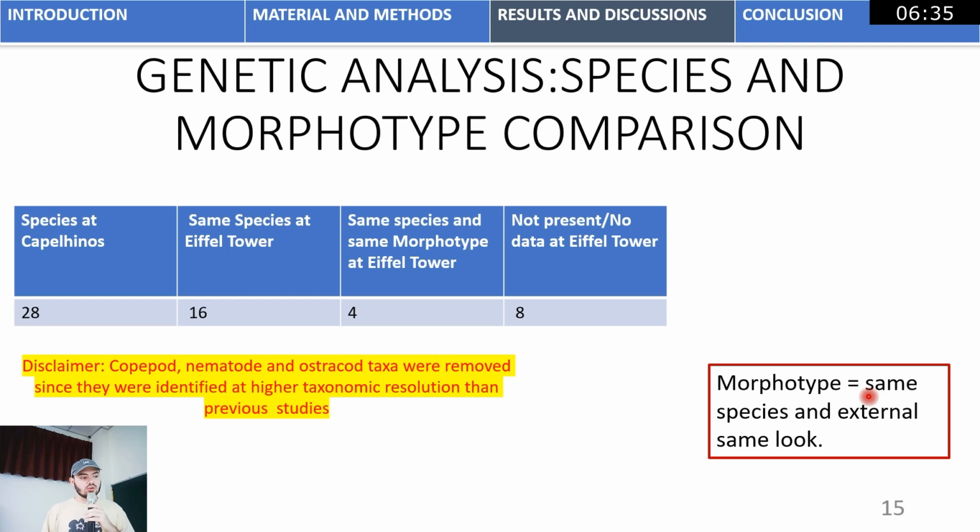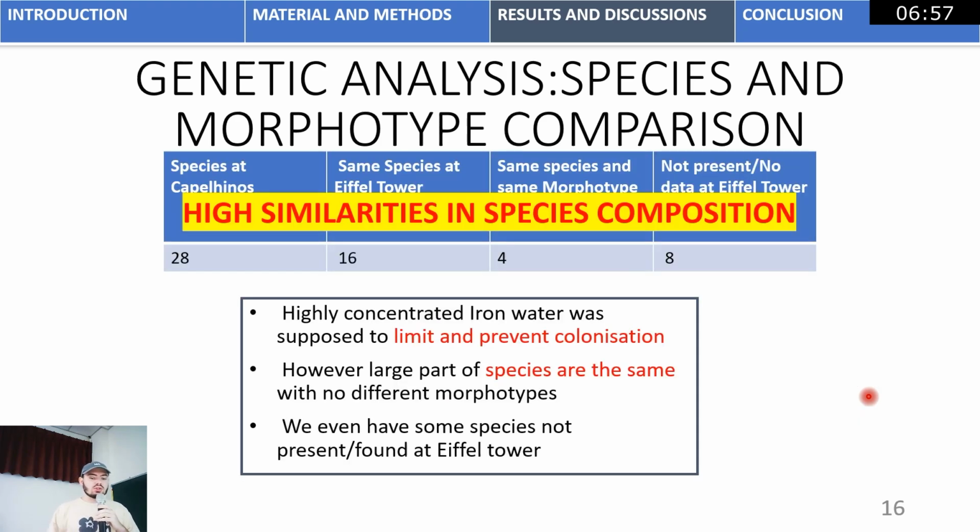So first, we have 28 species that are found at Capelinhos. And of these 28, 16 are the same at the Eiffel Tower, and 4 more are the same species and share even the same morphotype. And 8 were not present at Eiffel Tower, or we didn't find them in the other studies. So what does it tell us?